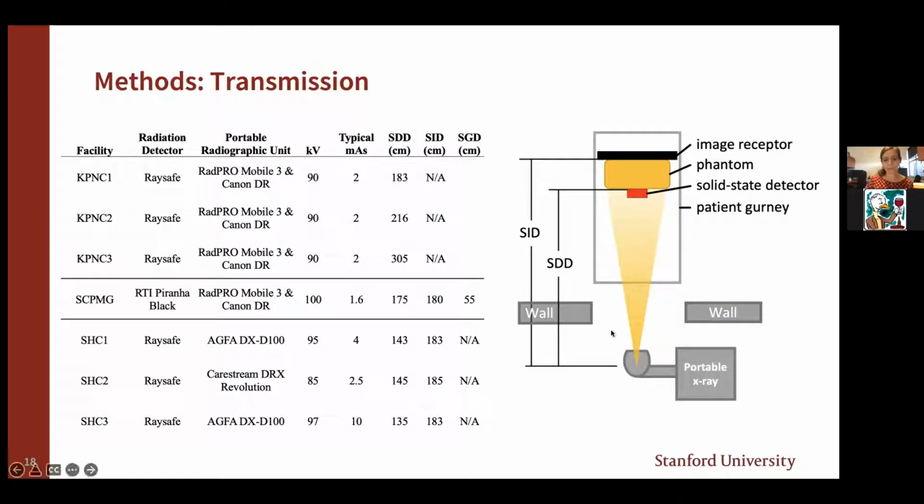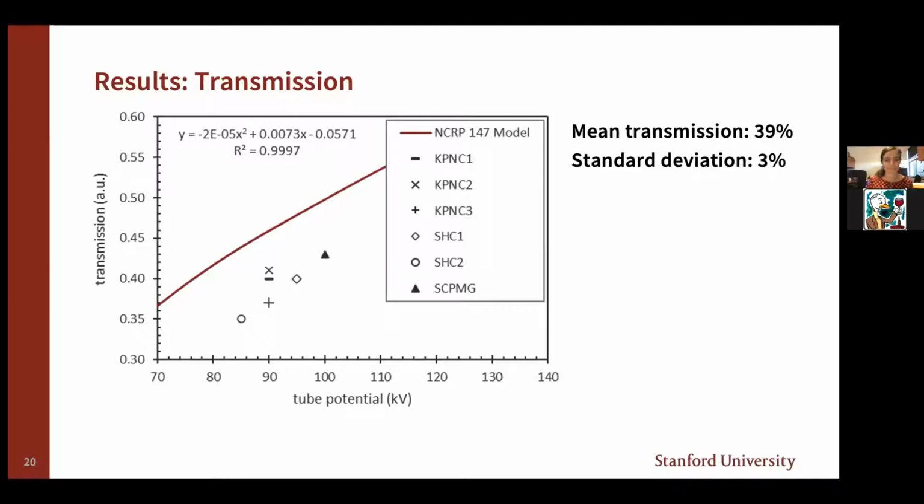So we basically performed our measurement in air and then compared that to the attenuation with the glass. We used fixed techniques for the transmission measurements. And so we have that same plot again of our transmission modeled out, but now I've included our data points. And what we have is a mean transmission of 39%. So the NCRP actually is a little bit more conservative and thinks that we're seeing a higher transmission, which is really to be expected.